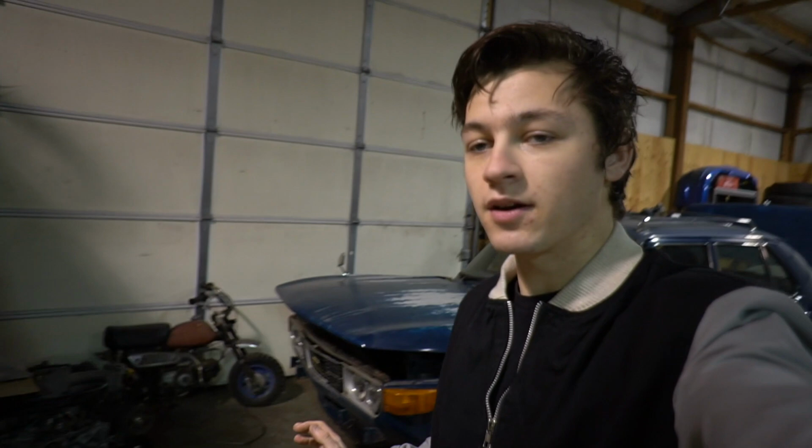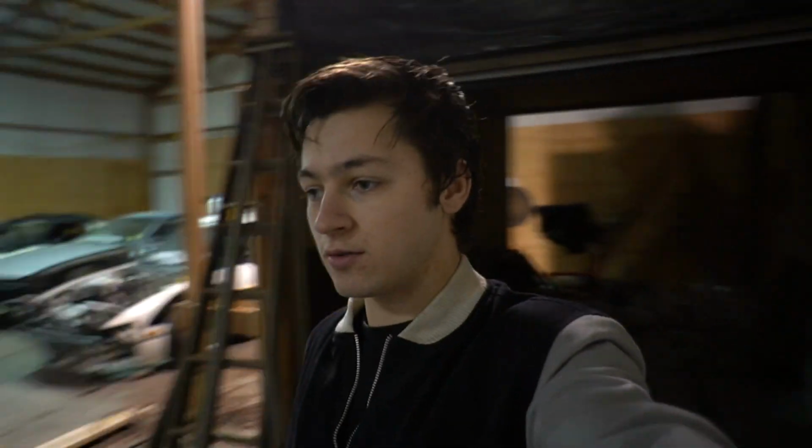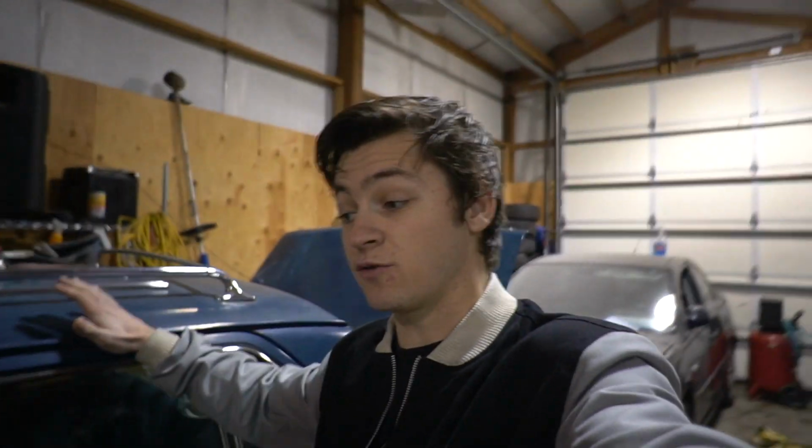All right, so while Kevin's out of the shop, I'm just gonna give you guys a bit of an update on my plans with this car. My plan right now is just to get it on the road. Literally running and driving, moving under its own power. From there, once it is a fully functional car, which it's very, very close to right now, we'll get into that in a little bit.